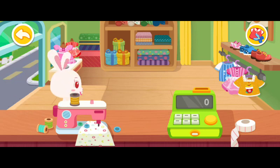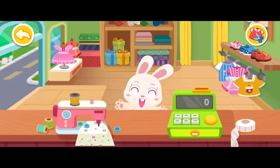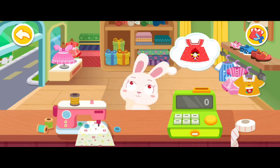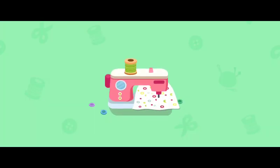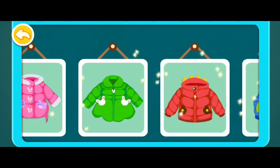Welcome to our clothing store. What would you like to buy? Could you make me a comfortable down coat? It's so cold. Pick a warm down coat.